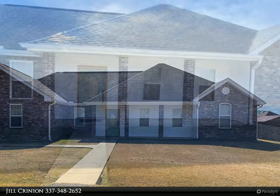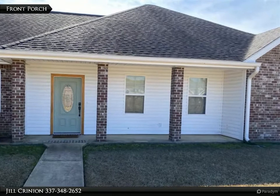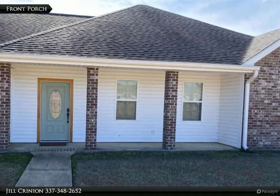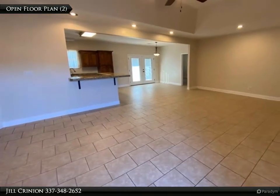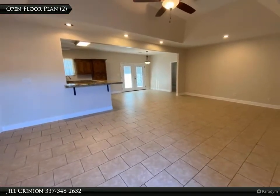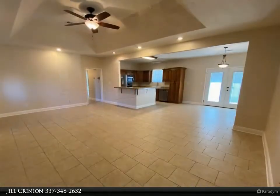Welcome home. This spectacular home features 3 bedrooms, 2 full bathrooms, and a bonus room. Spacious open floor plan with vaulted ceiling and granite throughout. Kitchen boasts tons of cabinets, granite countertops, breakfast bar, and all the appliances stay.